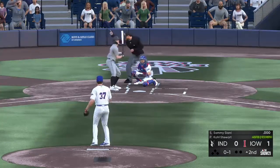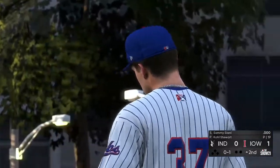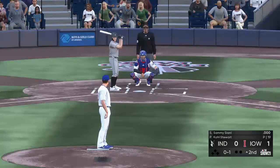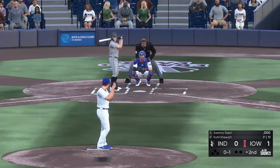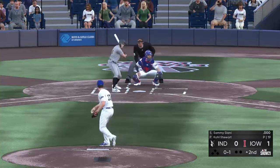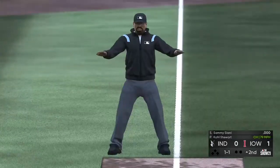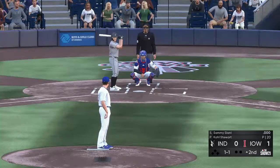Here it comes. Stewart has become known as a guy that's tough to take deep. So many starting pitchers find themselves snake bitten by the gopher ball, but he really limits that. In this day and age of smaller ballparks, the ball's lively, the bats are harder. This guy does a great job of keeping the ball in the ballpark. And one of the keys, he's not predictable. He'll throw off-speed pitches behind in the count. He's really difficult to sit on just one pitch.